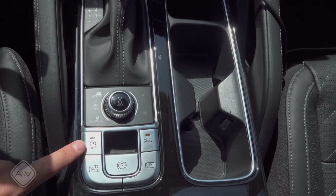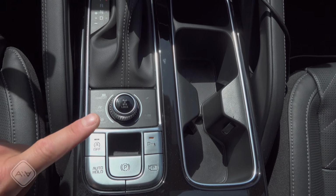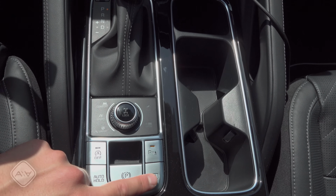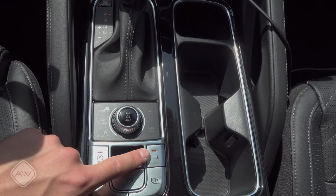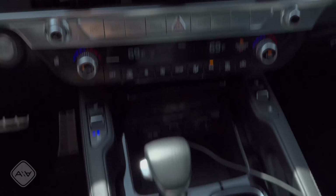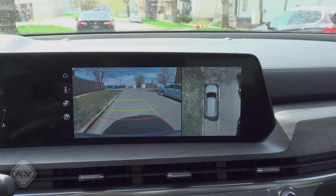Right here is your engine automatic start-stop trigger. Auto brake hold, your electronic parking brake, and the button for your 360 camera, as well as the button to turn on and off your parking sensors. But if I hit that button right there, even while parked, I can pull up the camera system. So we've got a bunch of different views.